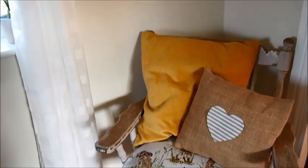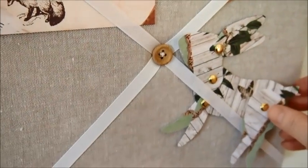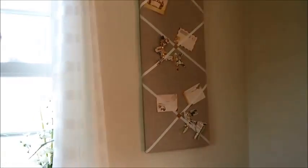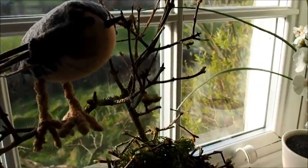And then on my old chair here I've just got some of my bunny fabric and a cushion from IKEA and a DIY cushion. And then these little rabbits that I made on a recent DIY. You can get a free printable PDF of those over on minnieandmoa.com, and you can also find those little tiny envelopes as well.